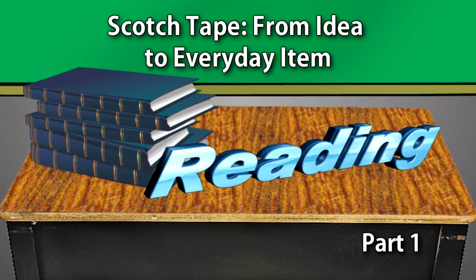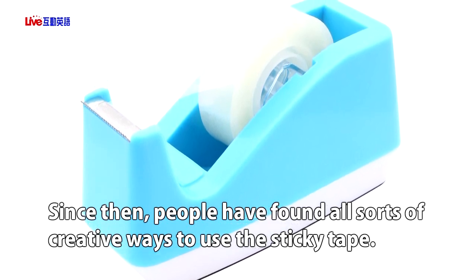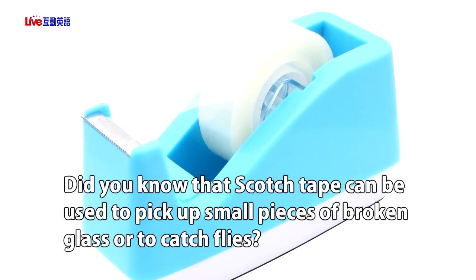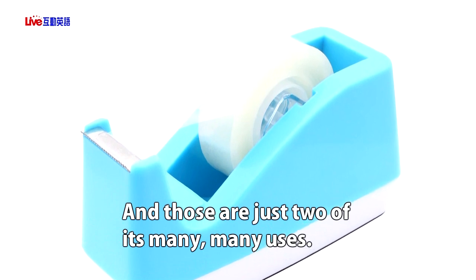Scotch tape, from idea to everyday item. Since then, people have found all sorts of creative ways to use the sticky tape. Did you know that Scotch tape can be used to pick up small pieces of broken glass or to catch flies? And those are just two of its many, many uses.